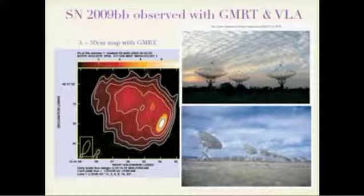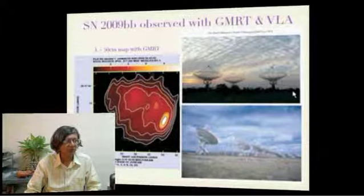This shows an image of the supernova 2009 BB, which is the bright spot on the lower right corner on the left. The image is made by the GMRT, the Giant Metrewave Radio Telescope near Pune, at a wavelength of 50 centimeters. And the supernova actually appears in a so-called H2 region, which is also a region of enhanced radio emission. So there is a bit of contamination which we have to somehow separate out by studying the region at different wavelengths.